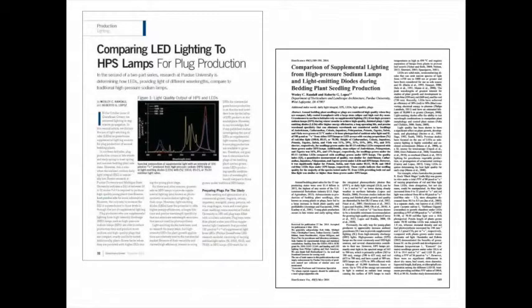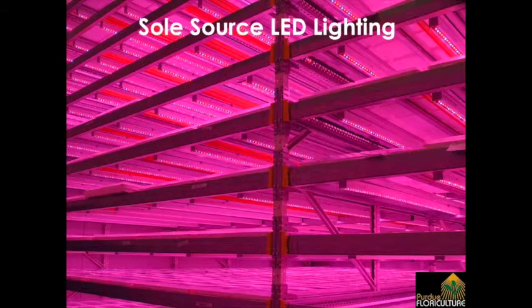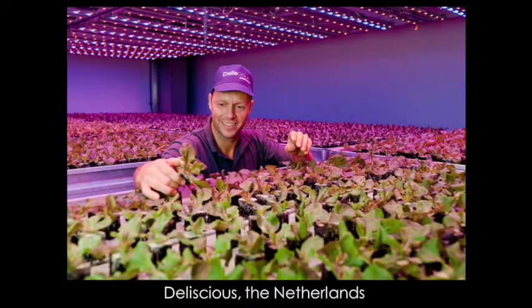So again, we have some articles that you can download on our website, and we're going to move on to sole source LED lighting. So in other parts of the world, we're starting to see a large increase in sole source lighting, indoor production of either young plants, vegetable, primarily leafy greens, and this is just 2 examples of that.